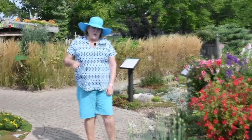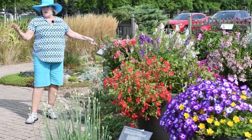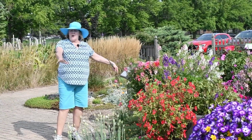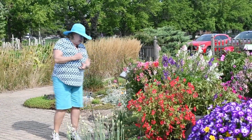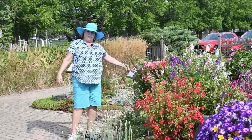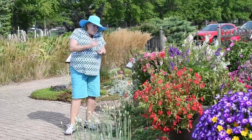We have the same problem with the scaevola over here. The white one seems to be the weakest. I don't know if there's Phytophthora fungus here, but all 5 that we put in the ground died. And look, now I see it today, the blue and the pink are also taking a dive. So we're having problems with scaevola.